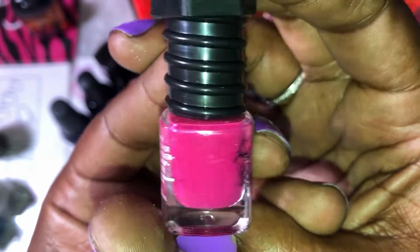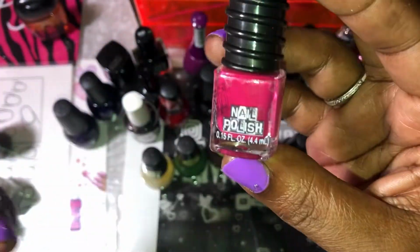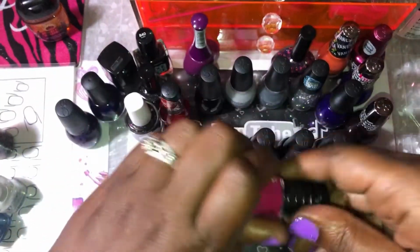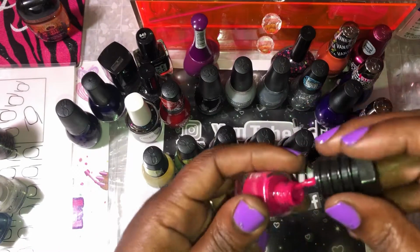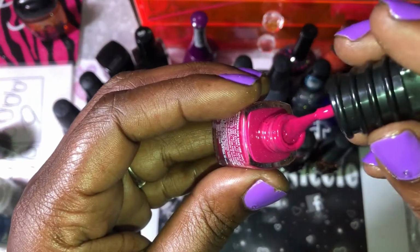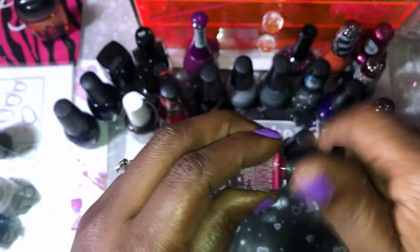So that's what it looks like. It's just a pink, and I just thought that was kind of Halloweeny because of the bottle, and I guess because it's called Munster High, it has the Munsters' name in it. It's probably not all that great, and I've never opened it, but it's a dark pink.